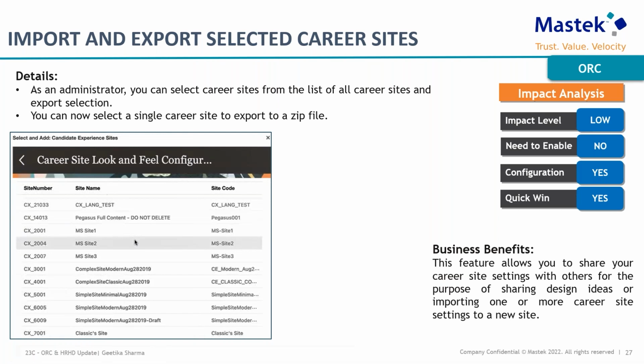For the organization, let's say it is a multi-country implementation, and you have your teams in Singapore, the US, the UK, in different parts of the world. Now, if you are at the design phase of the project and one team has worked very quickly and efficiently and finalized the career site look and feel, then you can export that career site and provide it to team members in different countries, so that they can also work on a similar look and feel career site and there is consistency.